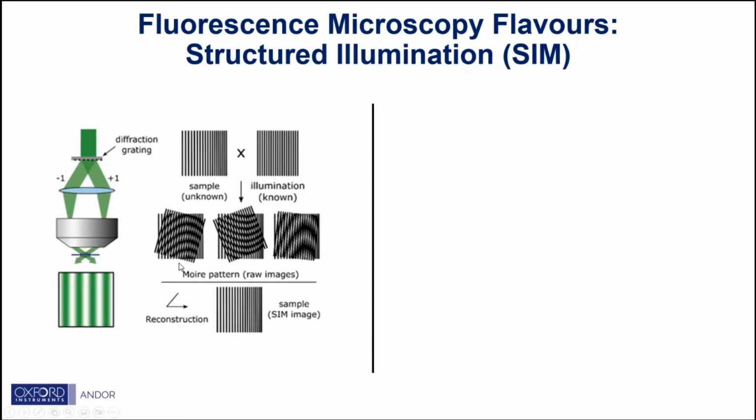You'll all be familiar with these moire fringes, interference fringes that you see. In microscopy, we can use quite a bit of computation to reconstruct from these fringes, which contain information at sub-diffraction limit resolution, and reconstruct an image from that.